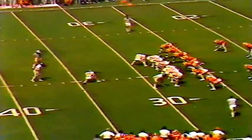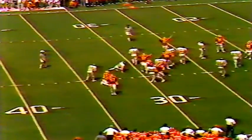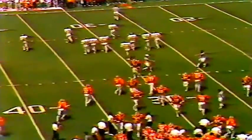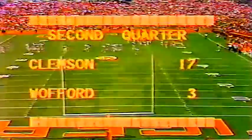As Don Hairston's on, the kick will be an effort of 44 yards. It will be Lang holding at the 34 from the right hash mark. The spot, the kick is up. The kick is going to be wide to the right and is no good. And so the Tiger defense holds here. And with 42 seconds remaining in the first half of play, Clemson will have the football. They hold a 17-3 lead over the Terriers at this moment.